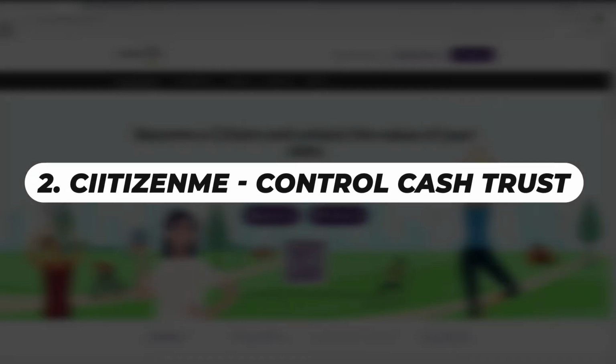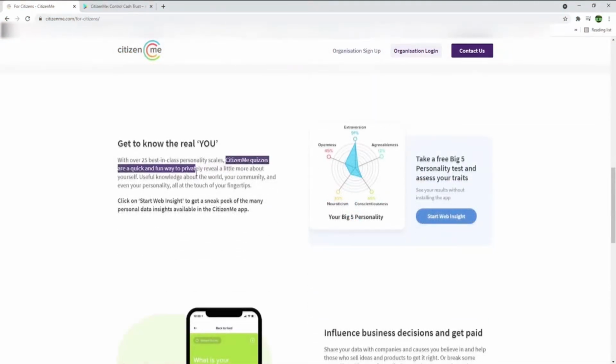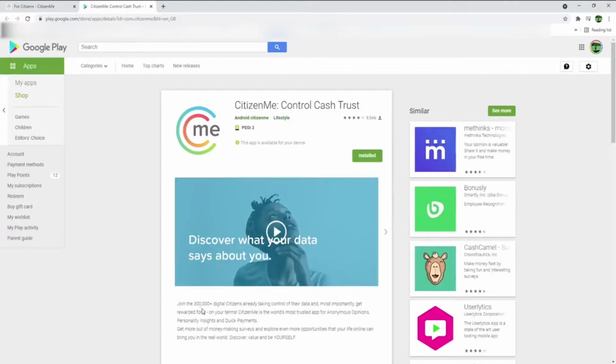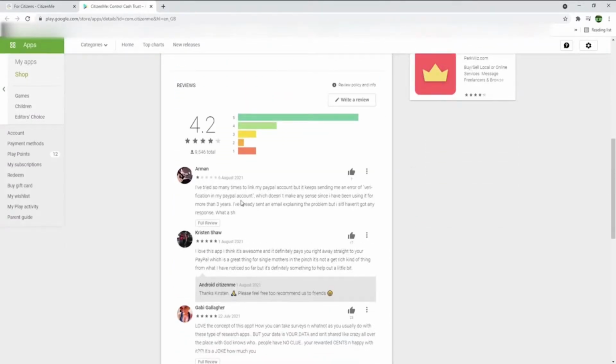2. Citizenme, Control Cash Trust. You've probably heard of this popular app before. Join the more than 300,000 digital citizens who are already taking control of their data. Most importantly, get rewarded for it, on your terms. Citizenme is the most trusted app in the world to get anonymous opinions, personality insights, and quick payments.